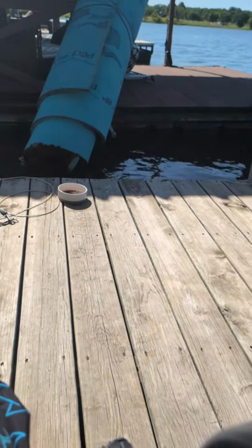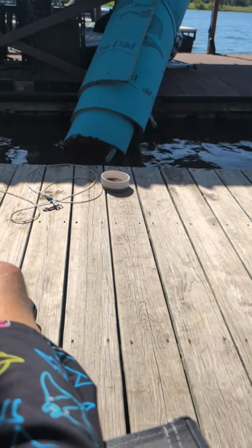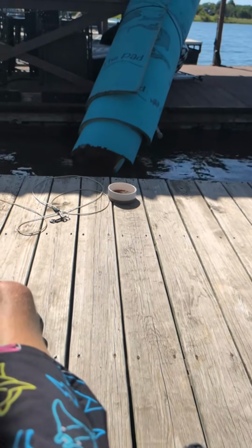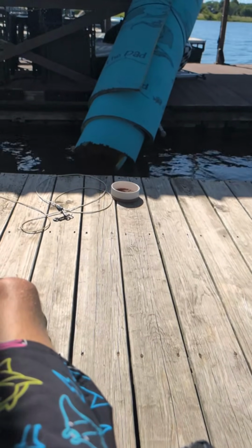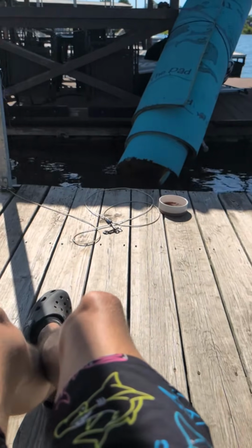We did get a few fish, didn't we? Didn't we get a bluegill and a catfish? Or if I start catching more fish, I'll keep catching more fish. That's fine too. Depending on what this rod does over here.